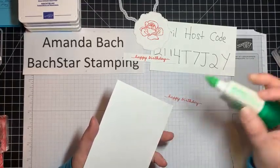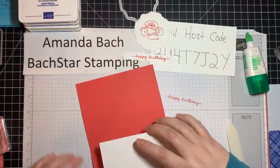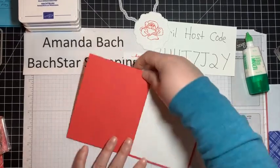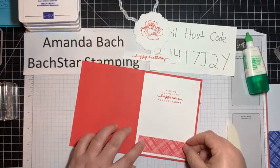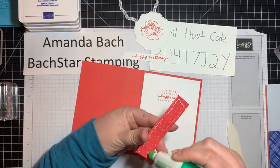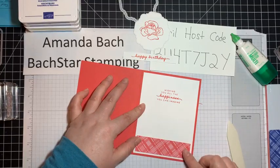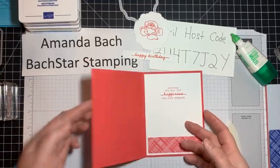All right, there we go. Put a little bit of glue inside of my card. There we go. And that little piece of paper, I'm gonna put it down right here. Make my inside just a little more something, you know. They'll be surprised. They'll open the card like, whoa, there's paper inside too? You know, they won't be expecting that. There we go. So there's my inside.